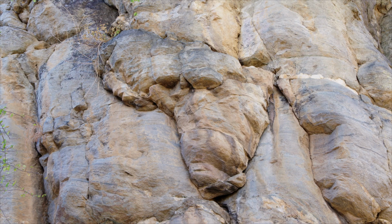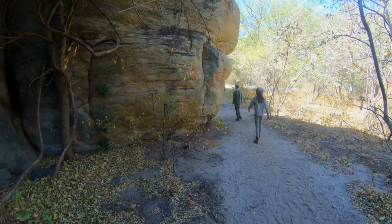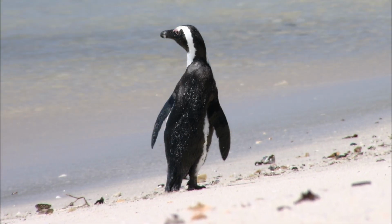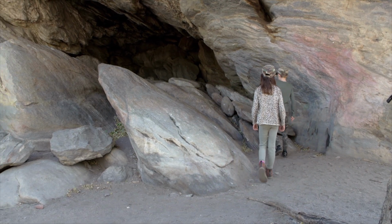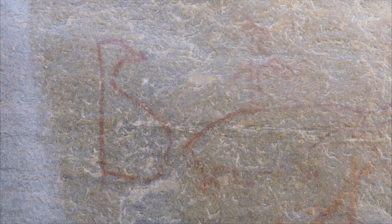Leaving the rock that is shaped like the African continent, they find a few rather curious paintings. It looks very much like an African penguin. But penguins only live along the coast, and that is very far away. There are also paintings of whales. This means that they must have been there. I bet the Bushmen walked to the Namibian coast to see the penguins and the whales.